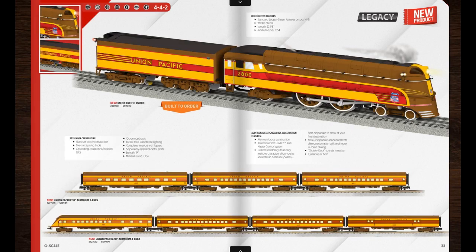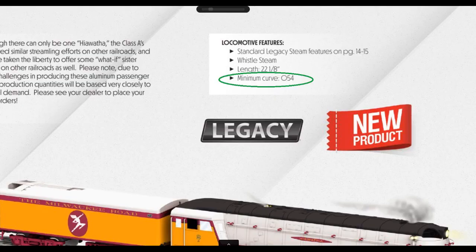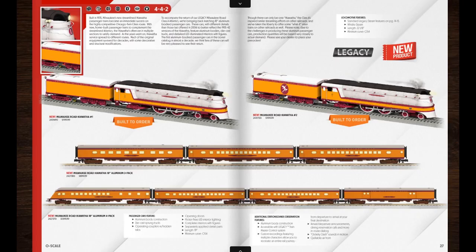And take a look at the minimum curve radius. 054? It only has a 442 wheel arrangement, and it requires that big of a curve? Seriously, I'm gonna attempt to run it on my 045 curves if I ever get this. Well, that's it for steam locomotives.